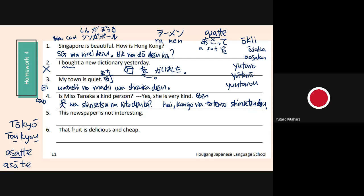Okay, number five. Irina-san? Getting longer already. Kono zashi wa omoshiro kunai desu. Okay, omoshiro i, the one with the e, right? That's why the e sound disappeared. Omoshiro kunai desu. Okay, can I ask you if the object is correct or not? What's the object again? Shinbun. Ah, okay. Shinbun, newspaper. Okay, zashi is a magazine. Very close, they all look the same.